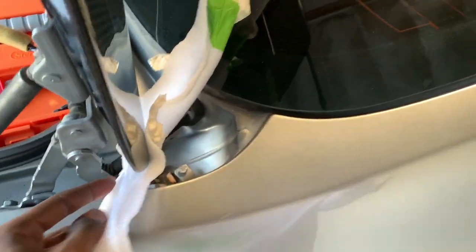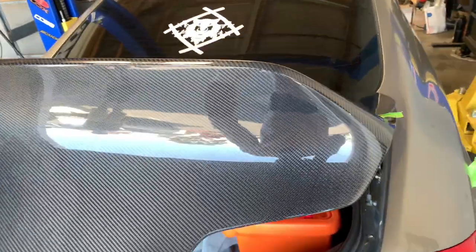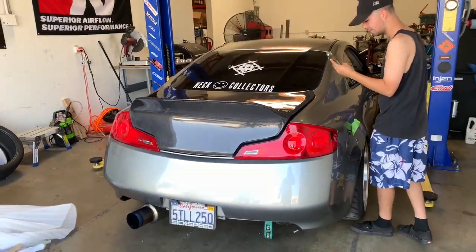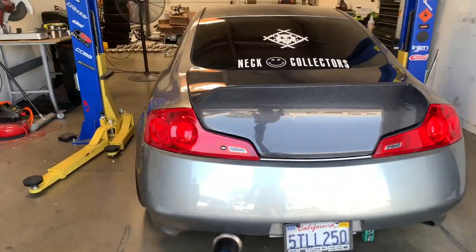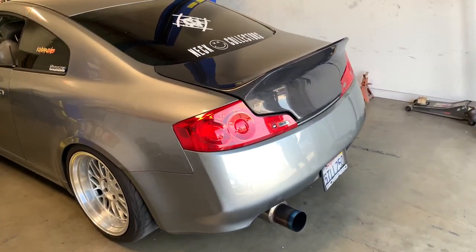Maybe. Should. Damn, that's light. Oof. Oh, it's a little bit off. But damn, this shit looks so sick. Damn. I'm in love.